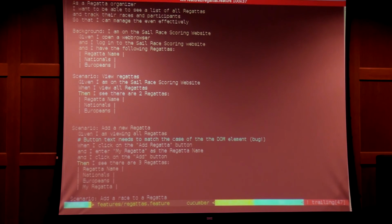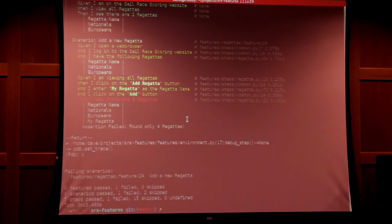So I've gone from some initial state, I have changed something in the system, and they've asserted that that's changed, and I now have output. And hopefully I will be able to run that specific one, and we'll all be able to see it. This is line 24.